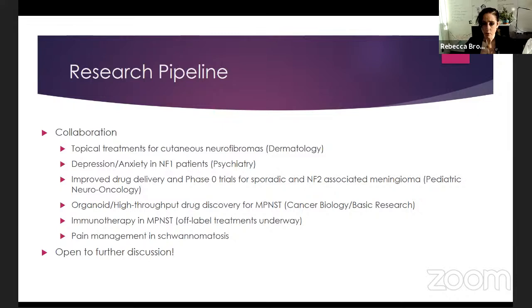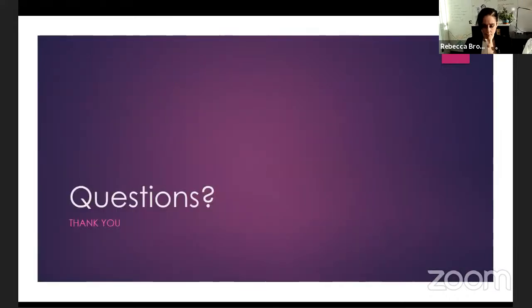So these are all just sort of seedling projects, but all of these are open to further discussion, and I'm very open to collaboration with colleagues in every department. So that is it. I will stop now for questions.